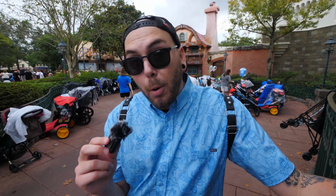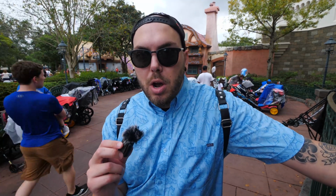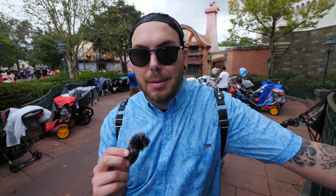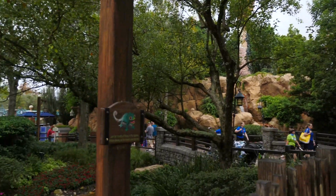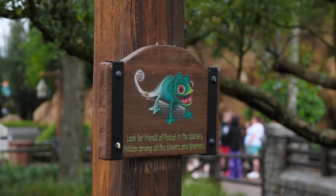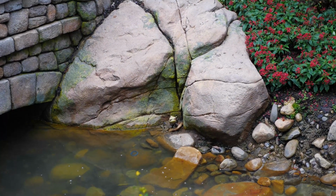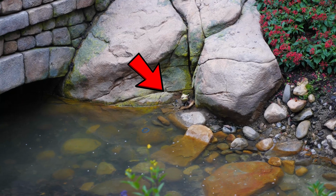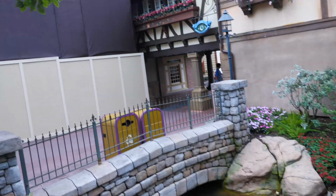I've actually never participated in this game before, so we're gonna have a wonderful time trying to spot all of them. Spoiler alert, if you don't want to know the answers to this, maybe skip forward 30 seconds, a minute, something like that. Since this vantage point over here is actually the only spot I could find one of these signs, I think there might be a limited amount. I found one of them already. Right down here, I'm gonna zoom in. There's Pascal number 1.